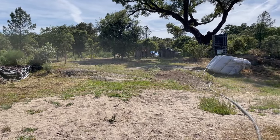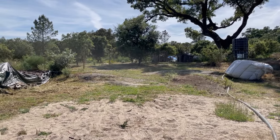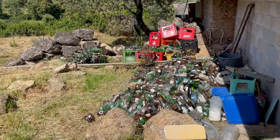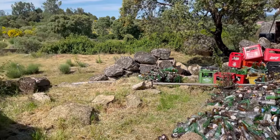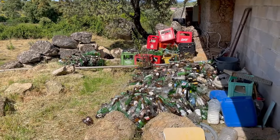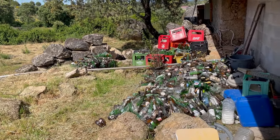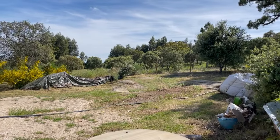You will notice something missing from this area. All the bottles have been moved. So the bottles are now behind the kitchen in the princess room, because these bottle bricks will eventually be used to build the walls in the princess room. So I've put the bottles where they will be used. And it is not as unsightly as when it was all up there.